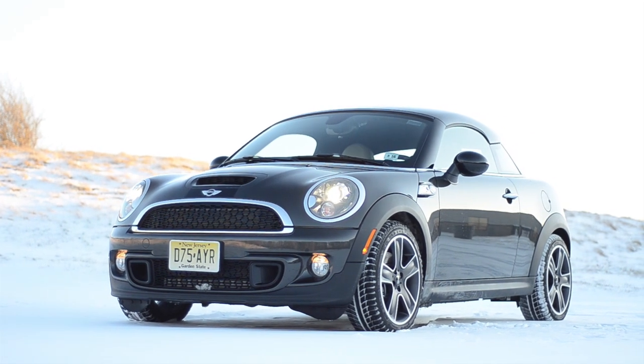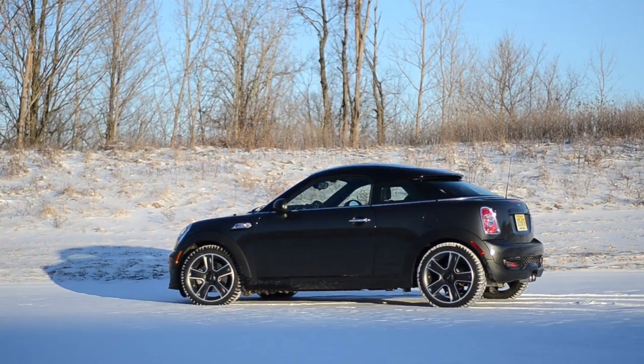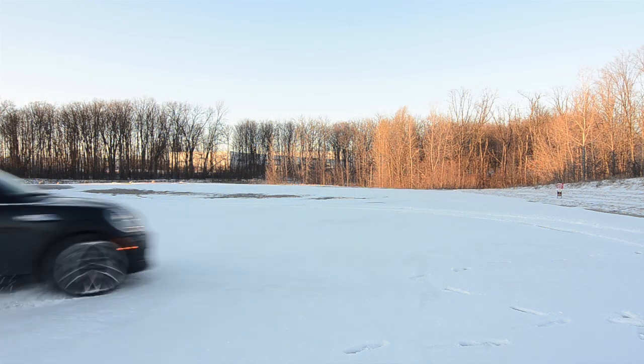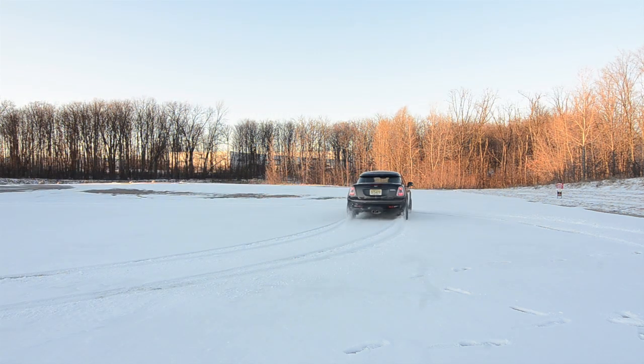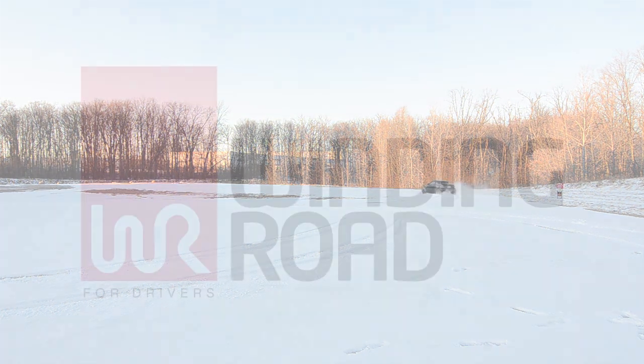I know our readers have had mixed emotions on the looks of the Mini Coupe, but despite what you think, the Mini Cooper S Coupe manages to be engaging to drive in a variety of different scenarios and conditions, from city driving and highway cruising to sliding around snowy Michigan back roads.